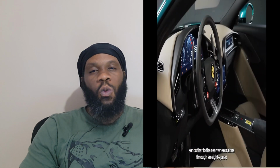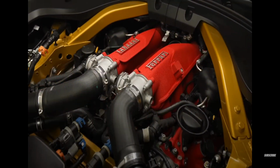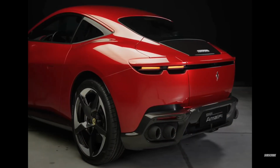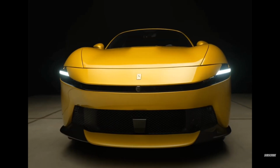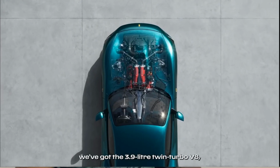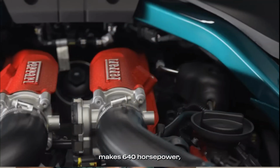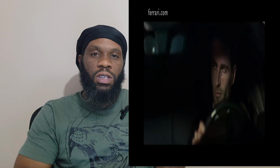And guys, under that long, elegant hood, you'll find an evolution of the Roma's award-winning 3.9-liter twin-turbo V8. Ferrari's engineers went to work, and thanks to lighter camshafts, a new turbo calibration, and a redesigned exhaust, that engine now puts out 631 horsepower. That's a nice bump in power over the Roma, but the numbers don't tell the whole story. See, these changes make the car quicker, dropping the 0 to 60 miles per hour to about just 3.3 seconds.